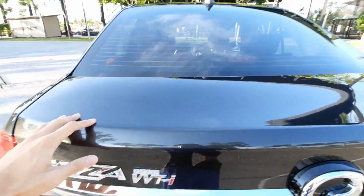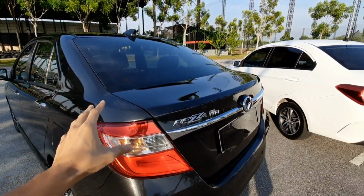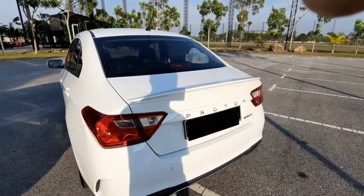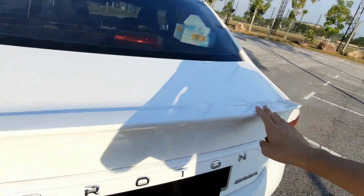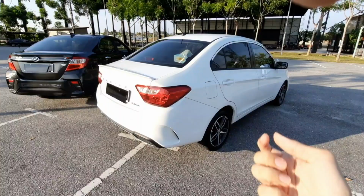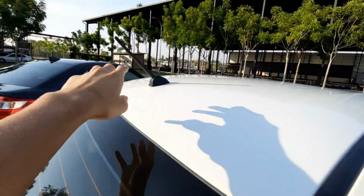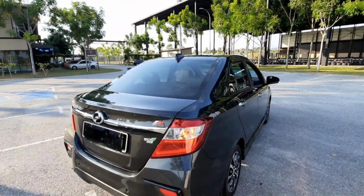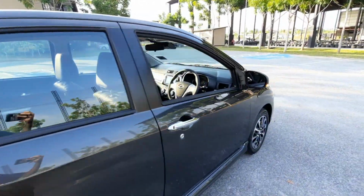And the Perodua Bezza does not come with the ducktail spoiler. This is part of Perodua's Gear Up accessories. You need to top up to get the ducktail spoiler. Whereas for the Saga, for the premium spec, you already get the ducktail spoiler, but it's finished in body color instead of gloss black. But still, it adds a bit of sportiness to the car. For the antenna, the Saga still uses the pretty conventional antenna design, whereas for the Bezza, they have upgraded it to a shark fin antenna, which looks pretty modern.